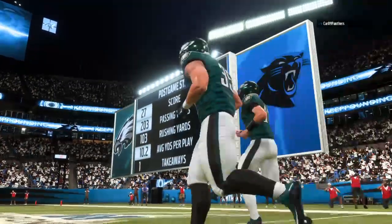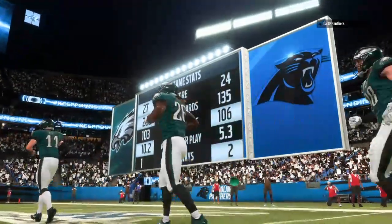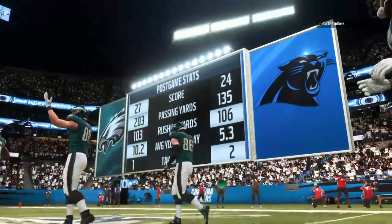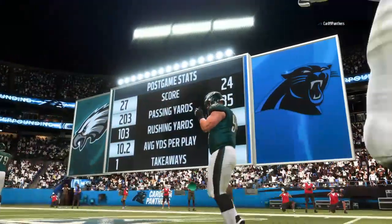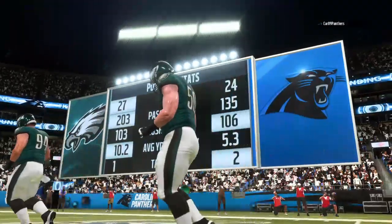And that does it for the conference championship. For Charles Davis, I'm Brandon Gaudin. And for our entire crew, we'll see you in 2 weeks at the Super Bowl. This is the NFL on EA Sports.